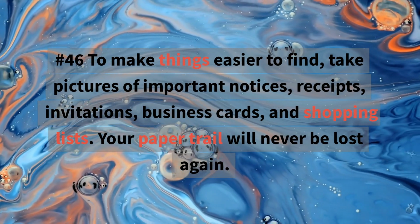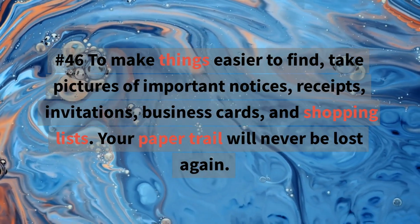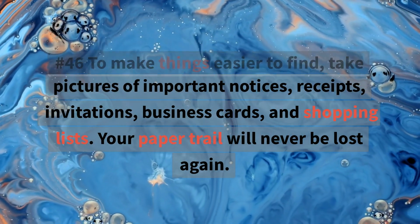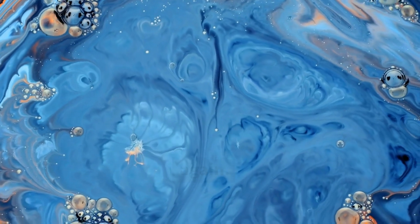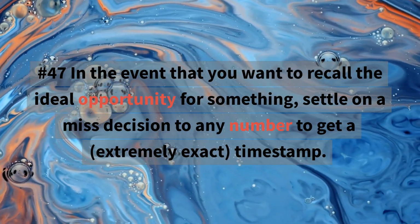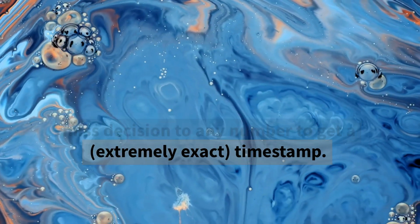Number 46. To make things easier to find, take pictures of important notices, receipts, invitations, business cards, and shopping lists. Your paper trail will never be lost again. Number 47. In the event that you want to recall the exact time of something, make a missed call to any number to get a very exact timestamp.